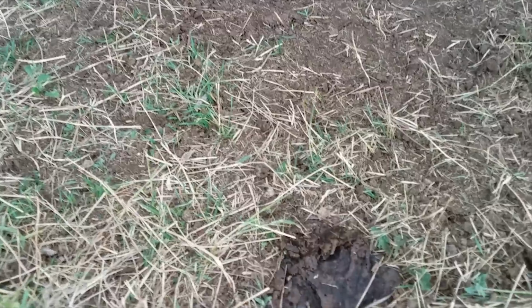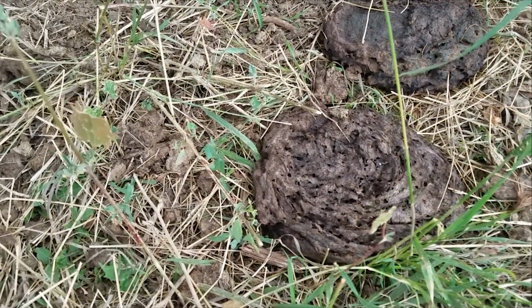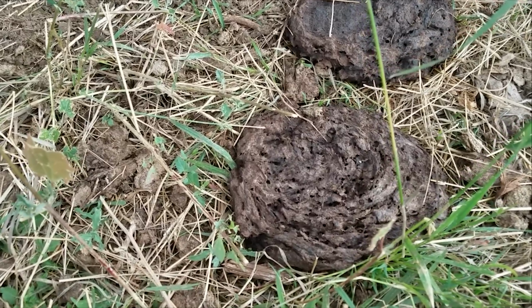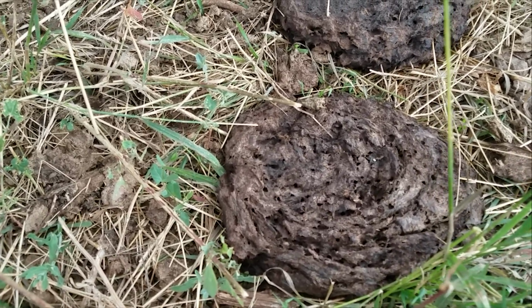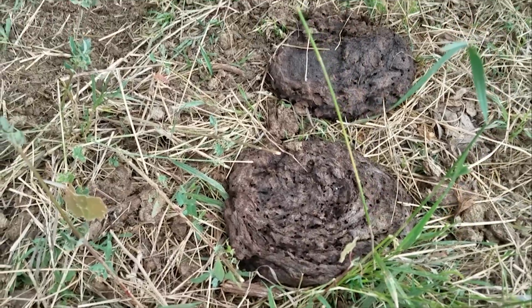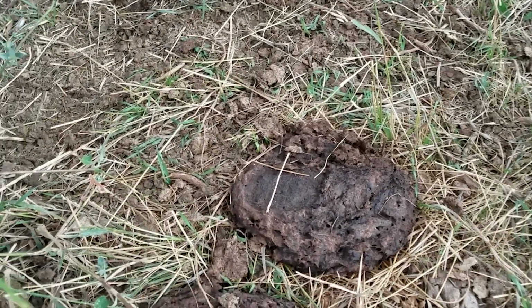Perfect. So guys, this is fresh cow patties, and this is exactly what you're looking for in a biologically active operation. You got dung beetles sending all that manure into the ground where it's composting in place. And this is how nature built all those fertile soils in the Midwest. It's a really good sign.